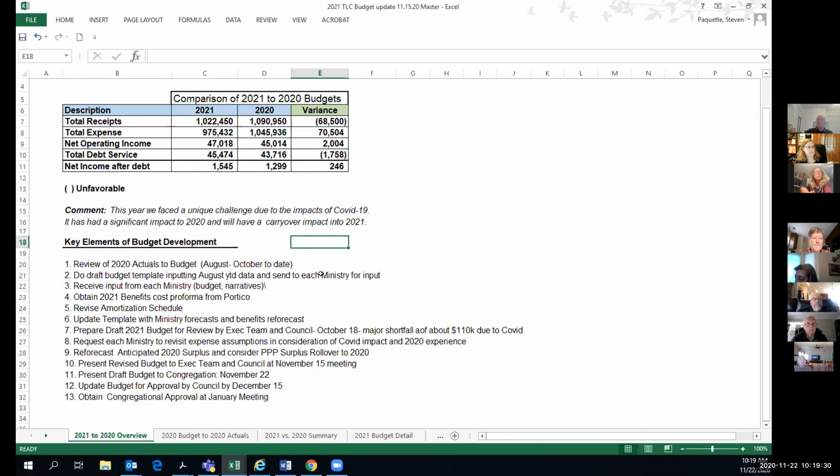The key elements of doing this budget: we start off with me getting the August financials, and we start at that point in probably the middle of September. We send out the template to each of the different ministries and say, okay, here's what your budget was for 2020. This is what's been spent to date for 2020. Give us your budget for 2021. Then we get back the input from each of the different ministries with their forecasted budget. In some cases, we get some narratives.